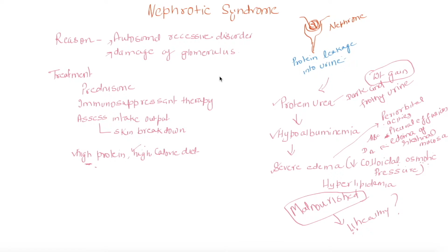Nephrotic syndrome is damage of the glomerulus, the basement membrane of the glomerulus, and that allows protein to leak into the urine. The reason for nephrotic syndrome can be an autosomal recessive disorder, which is a genetic disorder. Many times there will be a secondary nephrotic syndrome, and it may be any reason which is causing damage to the glomerulus. So the damage to the glomerulus will lead to protein in the urine.